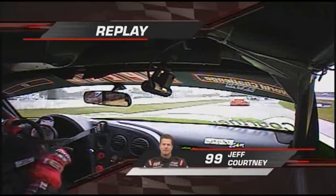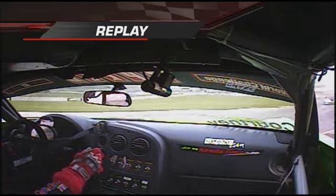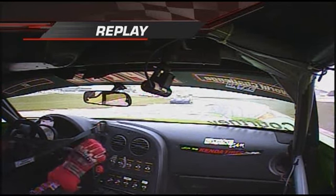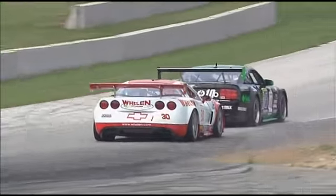Let's go back for an onboard replay from Jeff's perspective. So he gets into the grass here. You can see he takes a downshift, a little bit of right hand down, and all of a sudden at the end he loops. Thinks, okay, now I'm going to gather this up, and holy smoke, here comes Gaples. That's a classic for Tony. I got it, I don't got it. Go left. And he did a beautiful job of it.